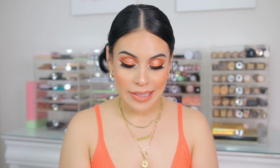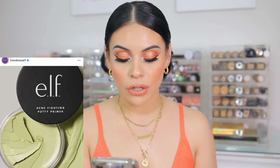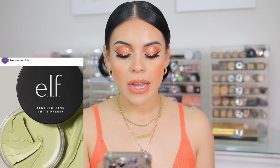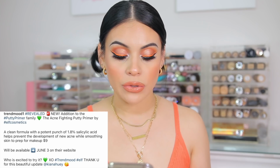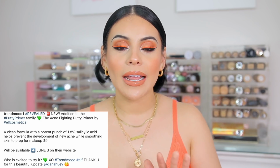Next up, I'm super excited about this. So e.l.f. is launching their new Acne Fighting Putty Primer. It retails for $9. It's supposed to help prevent the development of new acne, reduces redness, and it smooths the skin for makeup. This looks really good. Even though I don't have acne, I do get occasional breakouts, but I don't necessarily have acne.